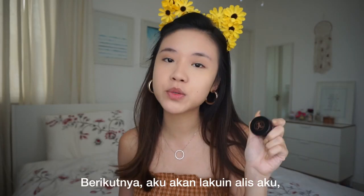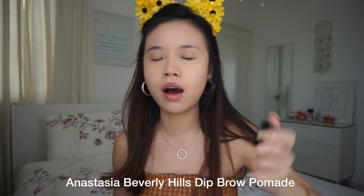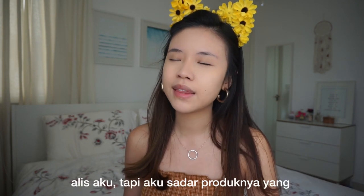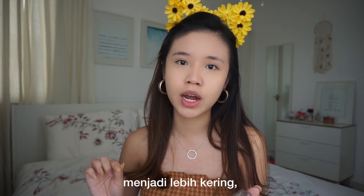Next, I'm gonna do my brows with my favorite brow product, which is Anastasia Beverly Hills' Dipbrow Pomade. Recently, this dried out a little bit and I found it slowly getting harder and harder to do my brows. And I realized it was because the product itself was becoming very dry and chalky.